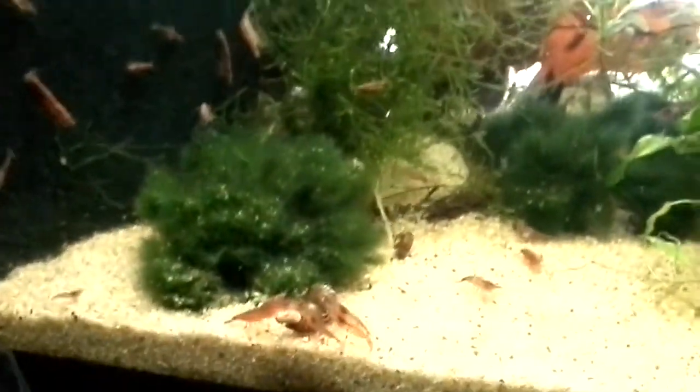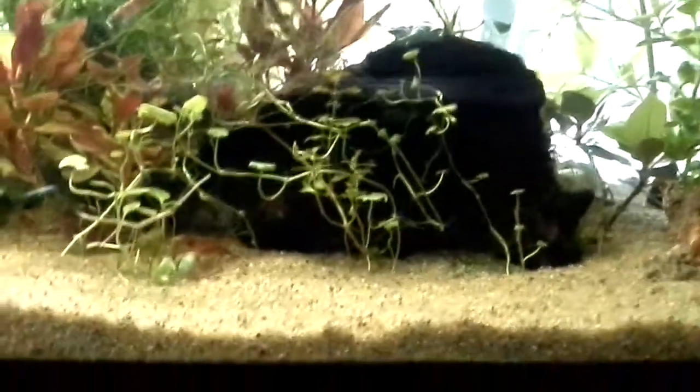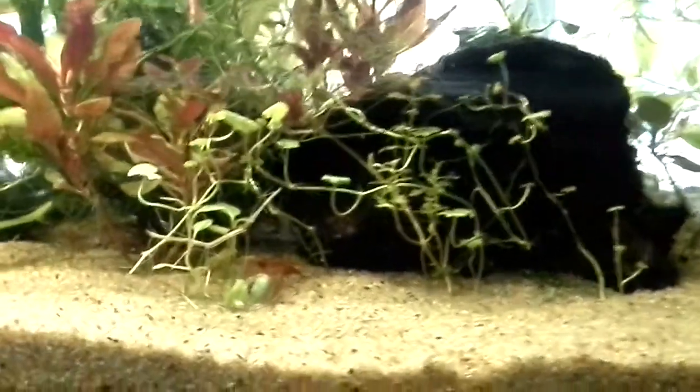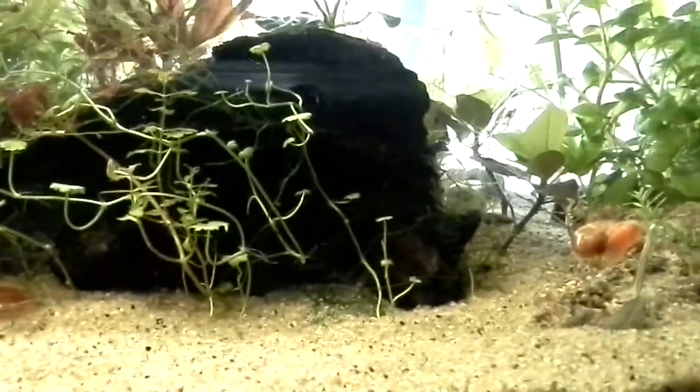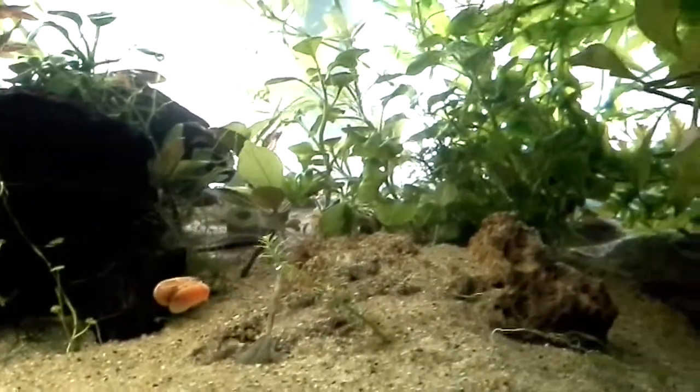And also, this is a 20 long. And also in here are 4 Corydoras cauda-maculatus breeders that have just started laying eggs about 2 to 3 weeks ago. And they'll consistently lay almost twice a week. Small amounts that I find anyway. I'm sure there's more in the tank that I don't see.